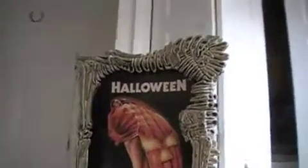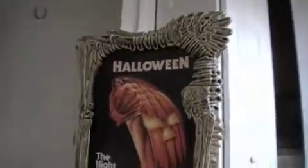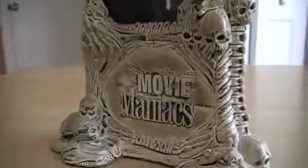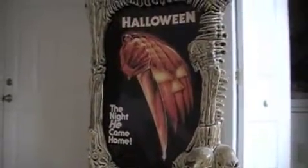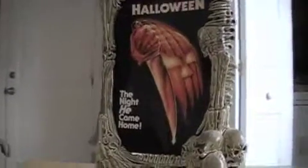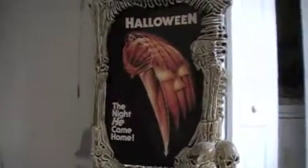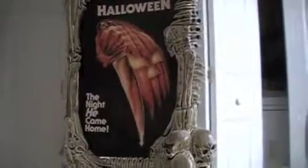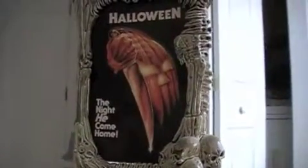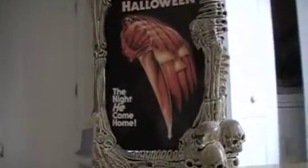a tibia, scapula, however you want to say it. I'm not really good at anatomy. And just a disgusting array of bones. It looks like this thing was crafted in the bowels of hell. Really awesome. And of course, dead center, or should I say close to the top, we have a cardboard place card that replicates the original theatrical one-sheet of Halloween, the night he came home. And this is just one of the most iconic movie posters.